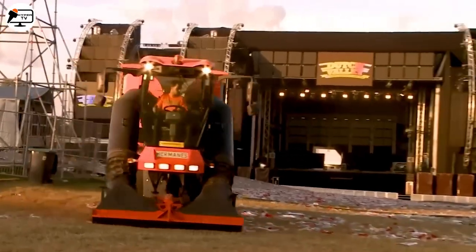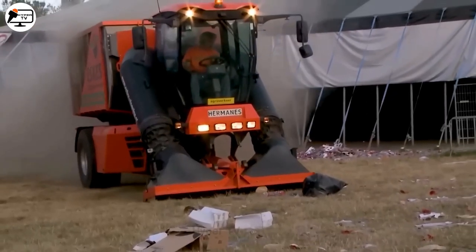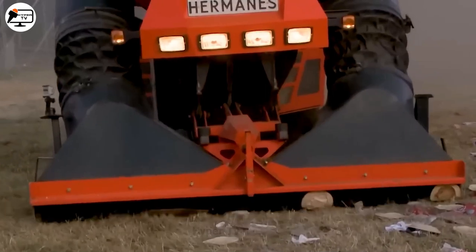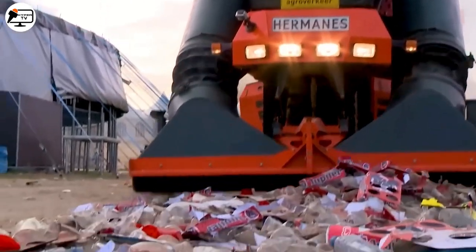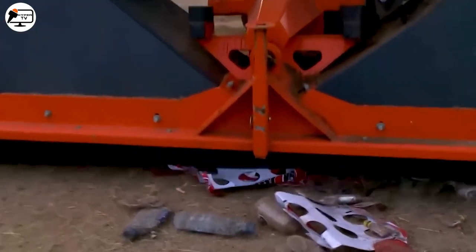In the aftermath of substantial events, cleaning up a large area can be labor-intensive. However, our next machine, equipped with two large suction heads and a container, can handle various types of trash with just a single operator. With this machine, we're one step closer to protecting our living environment.